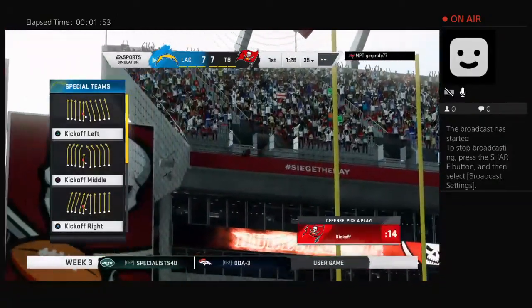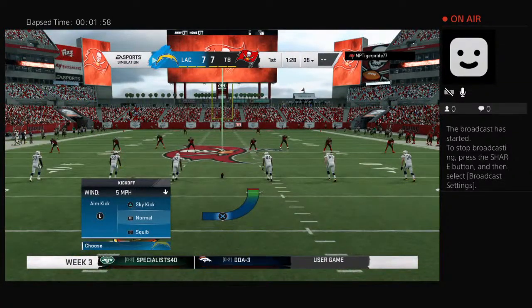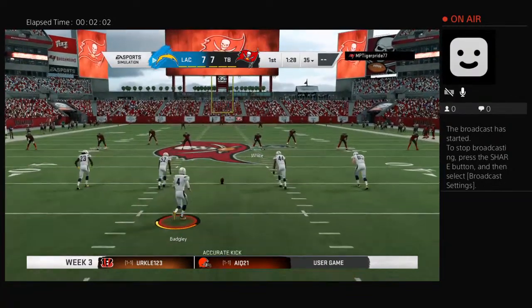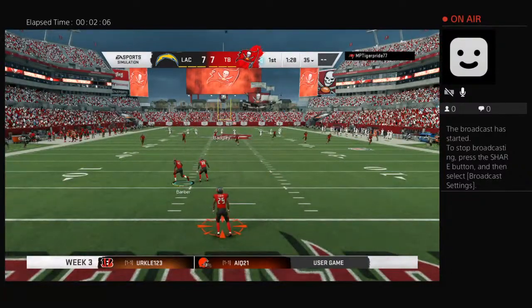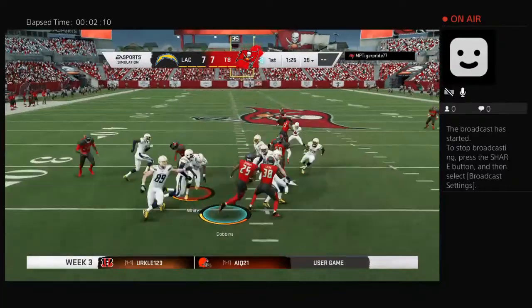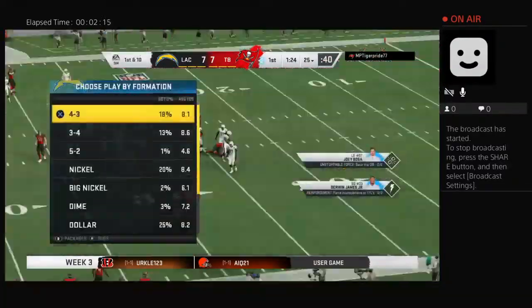Extra point by Badgley, up and good. And we are tied at 7. So all even at 7 now as they kick it away. This is fielded at the goal line. And not a bad return here. He gets it out to the 25-yard line.